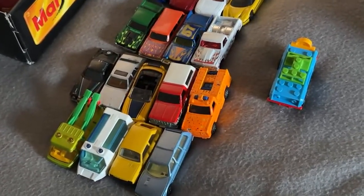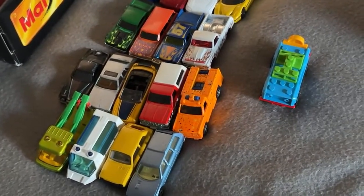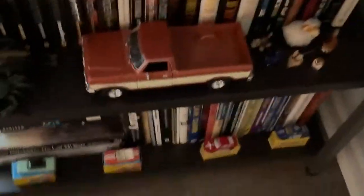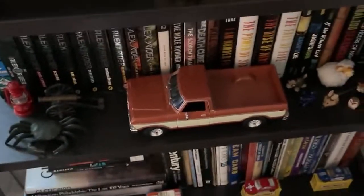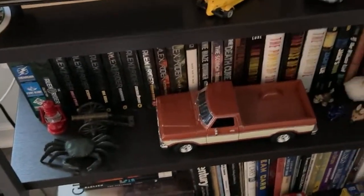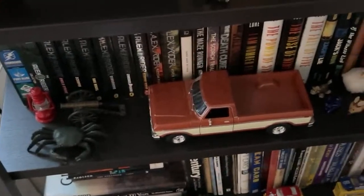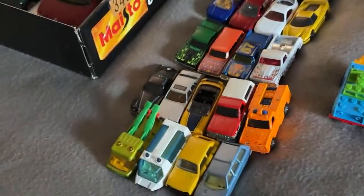I see at Walmart there's a 1/24th Ford F100 or some pickup I see there. I think MotorMax actually makes this truck in 1/24th scale, like a '79 Ford F-150 or F Series pickup. I don't know how good it is in terms of quality, but of course I'm going to get the Maisto version because Maisto tends to be better in terms of quality and stuff.